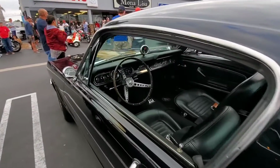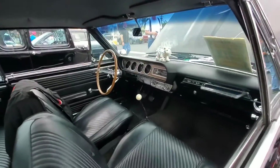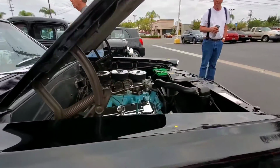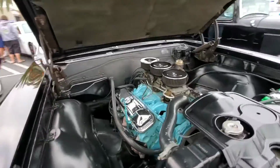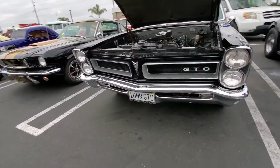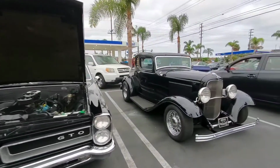Yeah, it's automatic. Now we got the GTO '65. GTO, you got red line tires, got bucket seats. It's got a 4-speed, and of course, then that would have 3 pedals. It is a 389. Is it tri-power? Yeah, it is tri-power. Look at that. You got the blue block, chrome manifold, valve covers. It is a '65 Goat GTO. It is a registered, national registration.